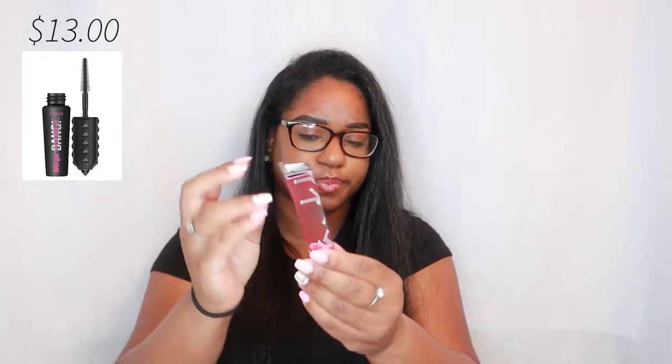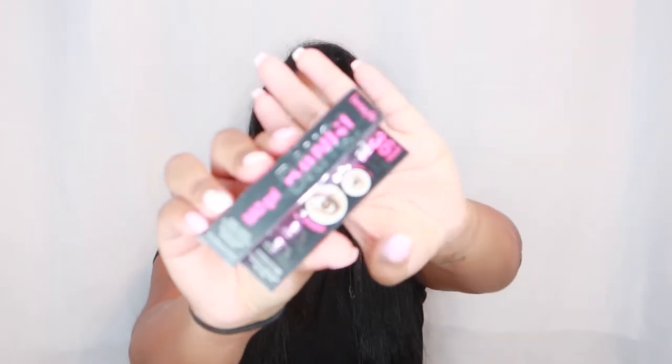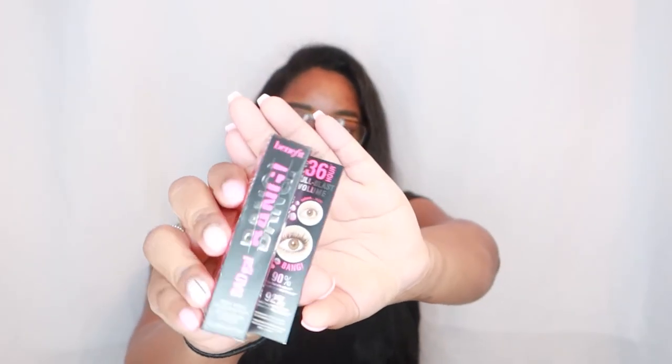This one is another mascara that I like to keep in rotation. Like I mentioned earlier, it is the mini version of the Bad Gal Bang mascara by Benefit. So I have the full size one right now, but I wanted the mini version only because I wanted something that I could just easily stick into my little cosmetic bag. I mean, yes, the full size will fit in here too, but when I travel or when I'm on the go, I like to put the miniature versions of products in here just so it's not so clunky in my actual purse.